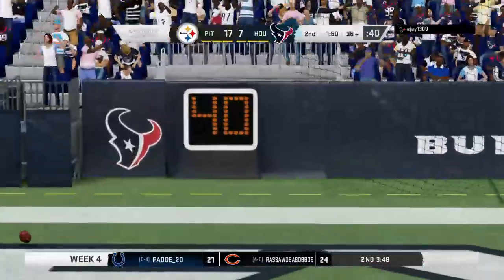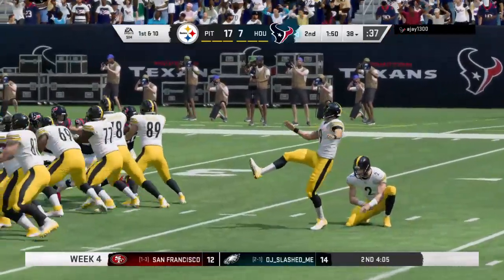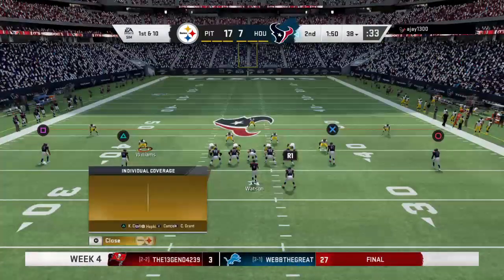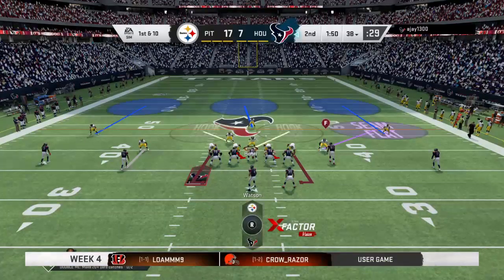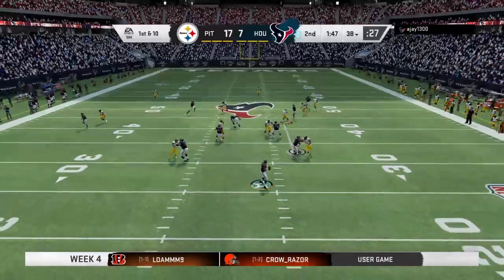And that hits the right upright and caroms away. It's no good. And this score will stay right where it is. So plenty of leg, but it's the accuracy there that lets him down. Yeah, he hit it really well. I think this might have been good from 55. But you'll see it just conk off that upright. And they're denied a chance at 3 points.